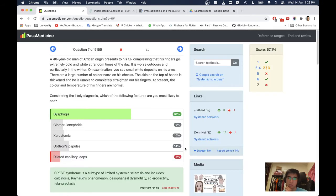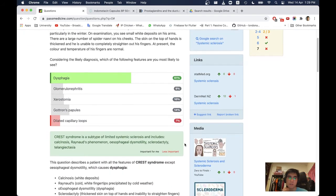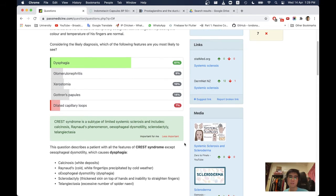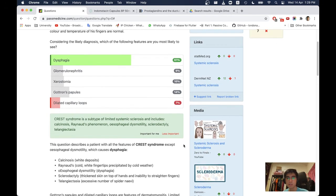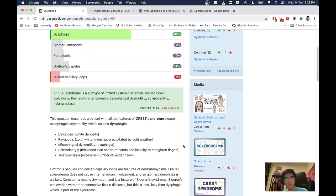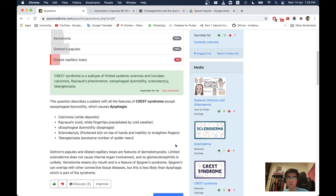Nope, so the answer is dysphagia. They want you to know CREST syndrome fully. CREST syndrome is a subtype of limited systemic sclerosis and includes calcinosis, Raynaud's phenomenon, esophageal dysmotility, sclerodactyly, and telangiectasia. This question describes a patient with all the features of CREST syndrome except esophageal dysmotility, which causes dysphagia.